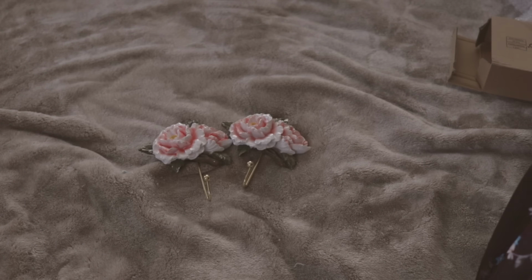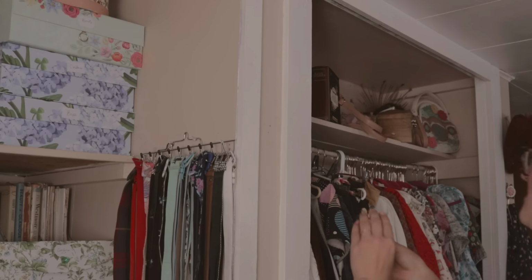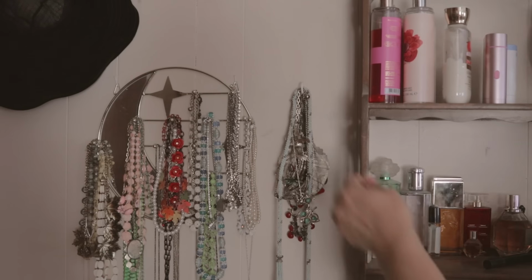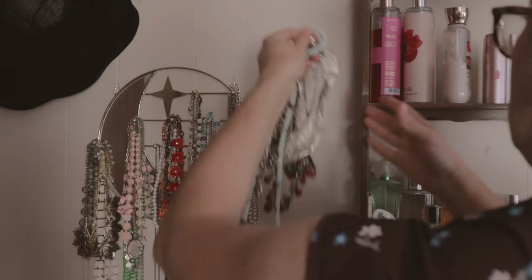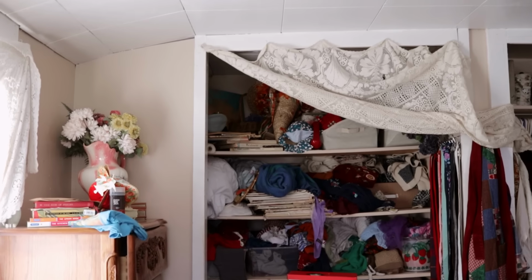I got these hooks because I've just had some ugly hooks in the wall for nightgowns and stuff, for bathrobes. So I changed them out, but the set came with 3, so I also changed out the hook that these necklaces were on, and then we are ready for the reveal.